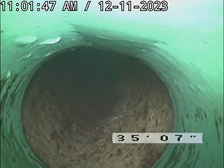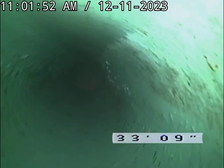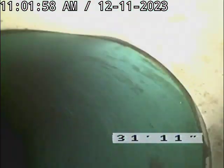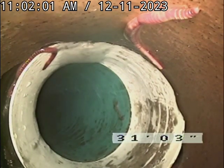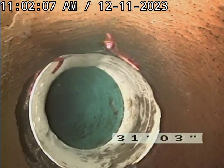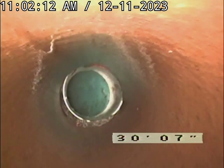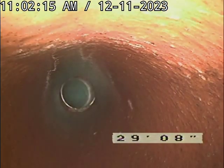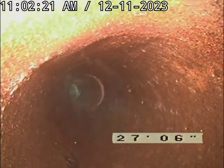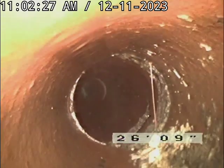SDR35 pipe. Got some worms inside there. That's a rubber fitting right there. So at about 31 feet it turns into SDR35 pipe. Doesn't look bad.